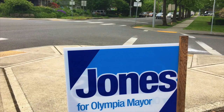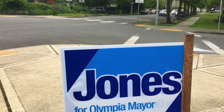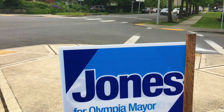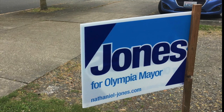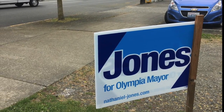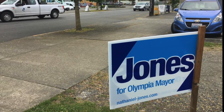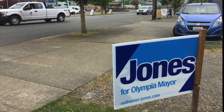For Nathaniel, the hardest part of building his campaign was selecting the right person for campaign manager. I knew that I needed someone to help me manage the campaign. I needed somebody who had been involved in numerous campaigns in the past. Once the right person is picked for campaign manager, what does the position do for a campaign?